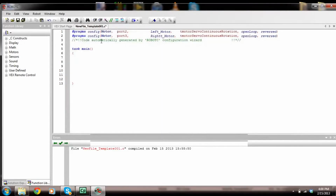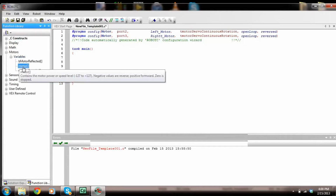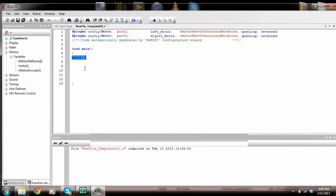Now look at this. It says the code automatically generated by Robot C. So what it does is it's creating, what would you call this? Maybe 2 constants. So this is basically telling Robot C that you have 2 motors set up in ports 2 and 3. Okay, so you need to put this in. Now what will we do? We're going to open up Motors, Variables, and I can drag this out.